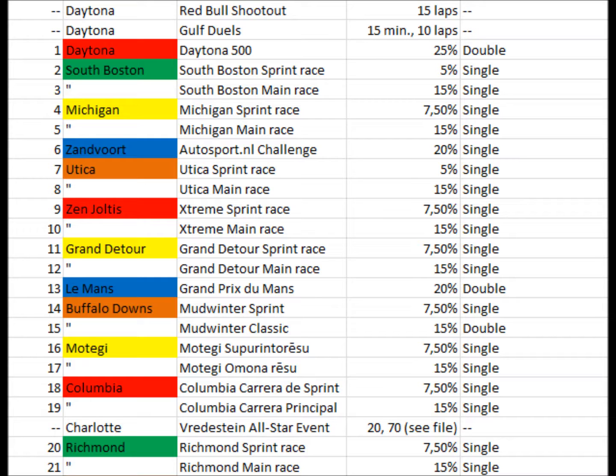We go to Buffalo Downs, the Mud Winter Sprint and the Mud Winter Classic of 7.5% and 15%. The sprint is single points, but the Mud Winter Classic is double points. Then we move on to Motegi, the Motegi Super Sprint, which will be 7.5%, and the Motegi Main Race, which will be 15%, both single points.